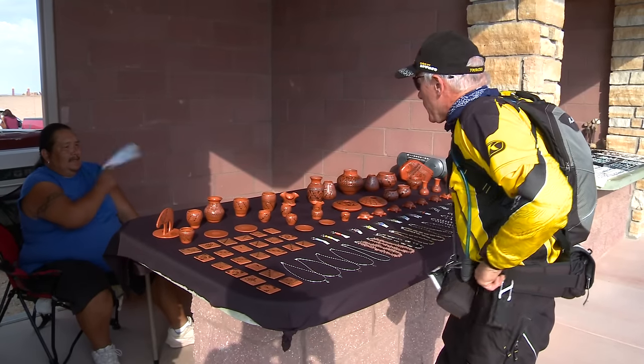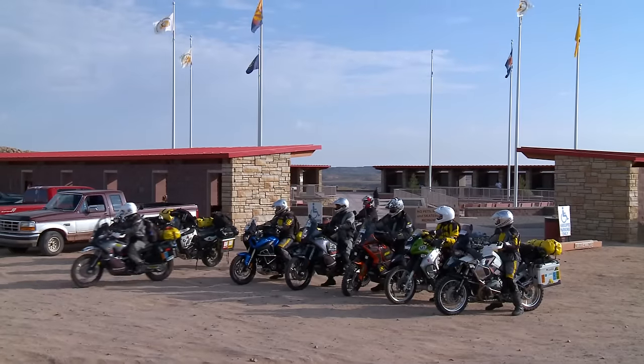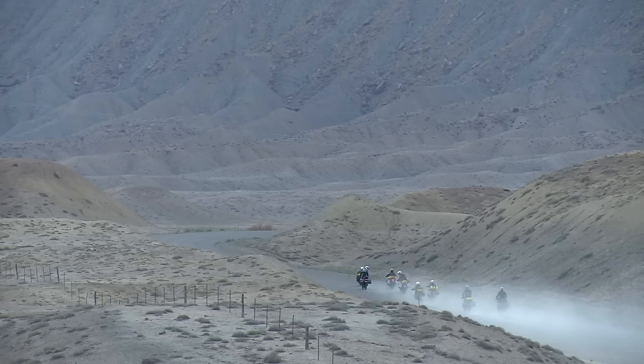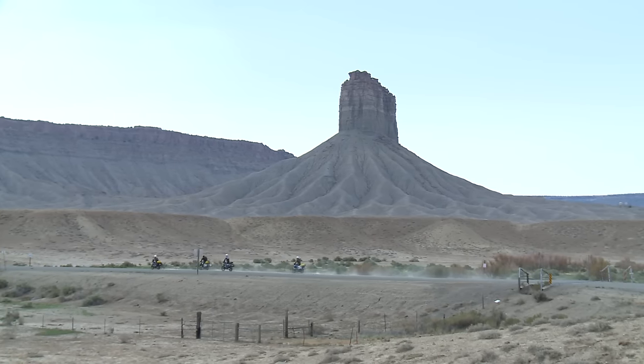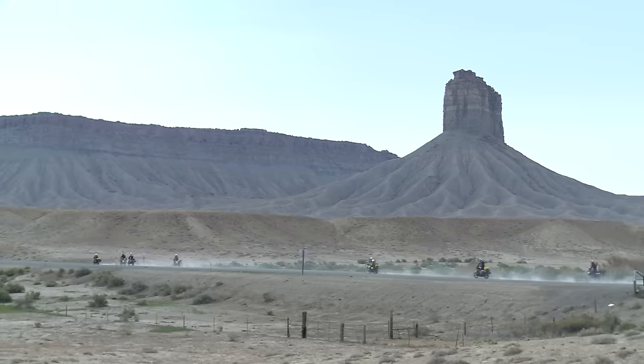We're in an Indian reservation. This is the Navajo reservation. And then as soon as we leave here, you get into the Ute Mountain reservation. The scenery is very unique. It's kind of desert plains, but yet there are these big monuments. So as you're riding out of here, you've got this great, beautiful landscape, and then these monuments sticking up, and it's really quite pretty.